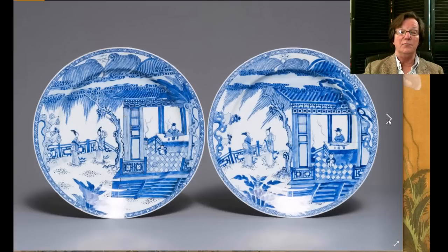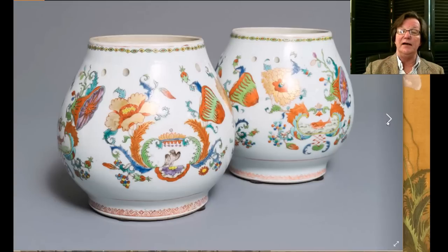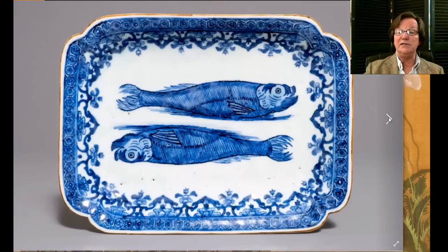And again, more great-looking plates in blue and white, a matching pair. And again, you have this Yongzheng reticulated hanging basket in porcelain. Very unusual. These are quite rare. They don't turn up very often at all, because you can imagine these chains and everything get broken so easily. And another pair of big hot water hot pots. They don't have their lids, but they were meant for food. You can see the handles where the wire handles would once have been, the holes, and very nicely done.